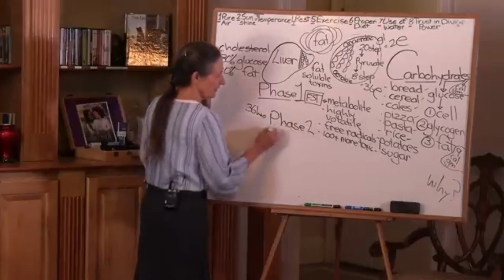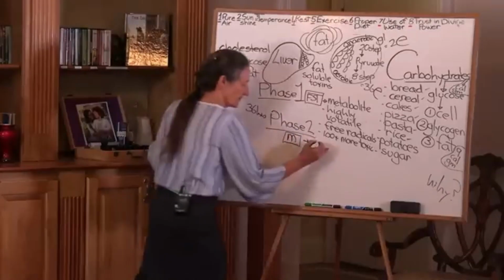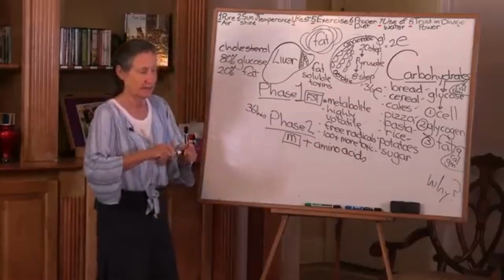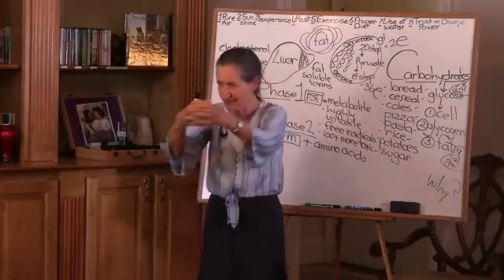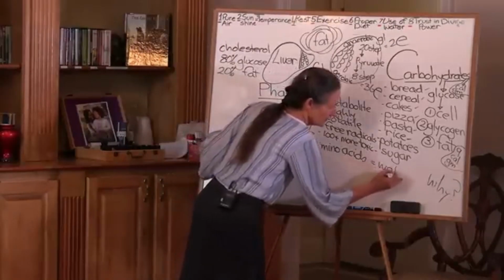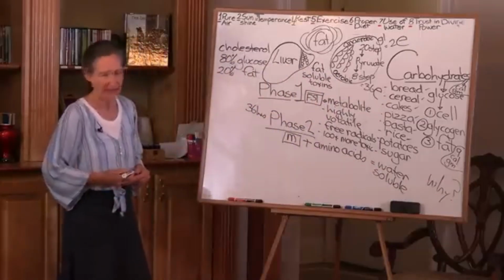And phase 2 basically comes to the rescue. In phase 2, the liver takes this highly toxic metabolite and joins it together with amino acids. The scientific term is conjugate; it basically joins it together like that. So the conjugation of the amino acids and the toxic metabolite converts it to a water-soluble state. And remember, as a water-soluble toxin, it can be easily released out of the body.